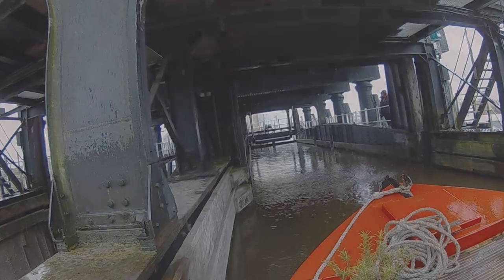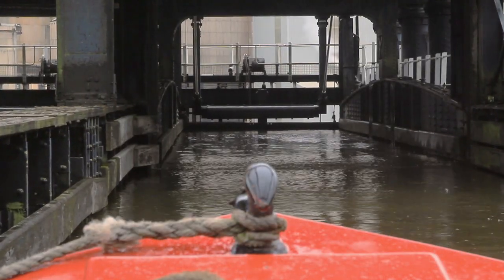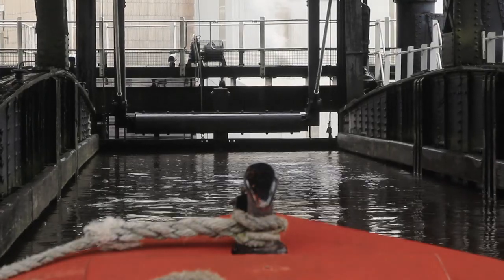Rain, the noise, the skeletal structure, and the whole atmosphere was reminiscent of the film Alien. I must admit, I half expected Ripley to join us.